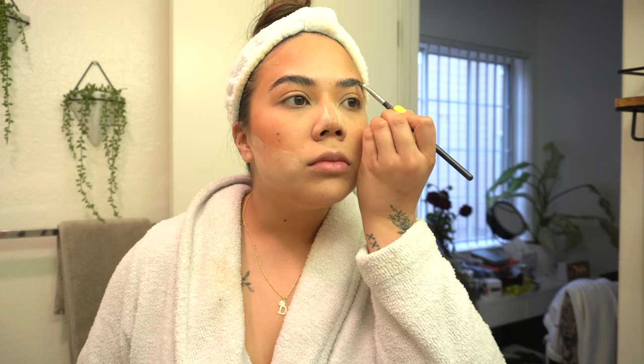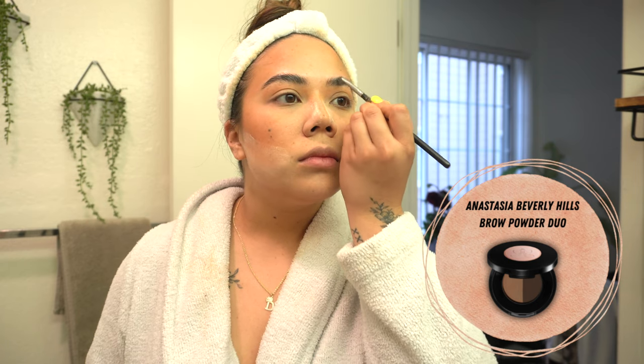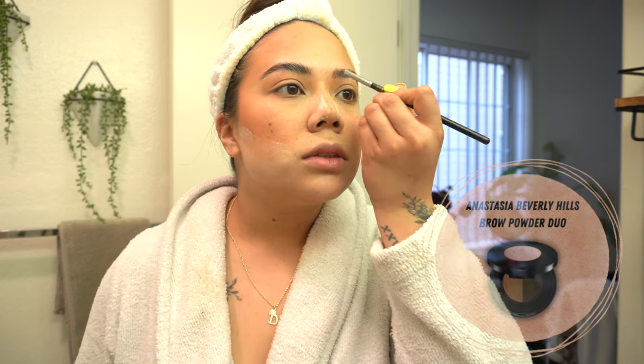And then just to fill in the gaps, I use a brow duo powder from Anastasia Beverly Hills. And I use a brow brush in more hair-like directions to make it look more natural.